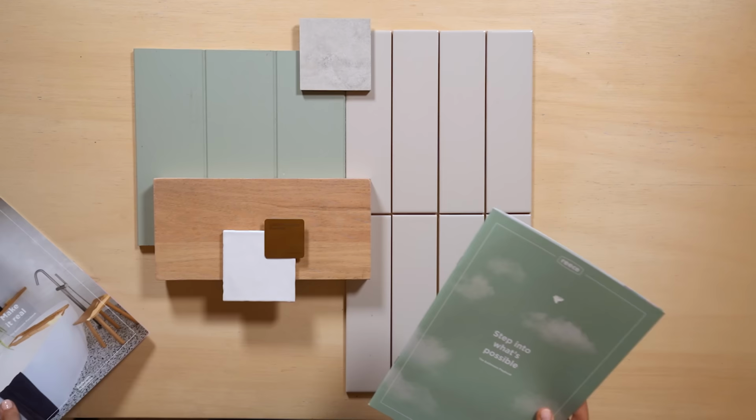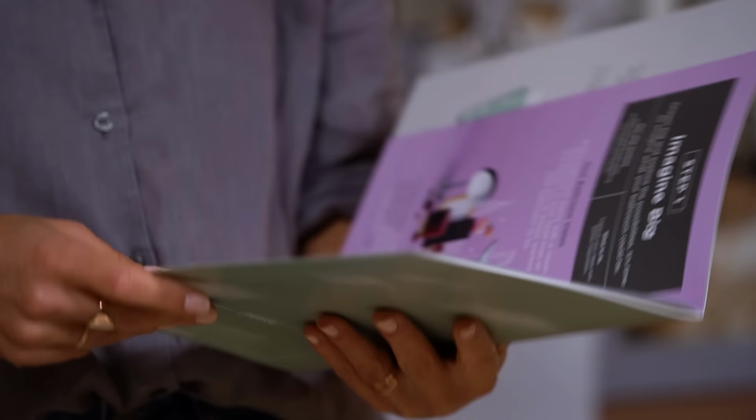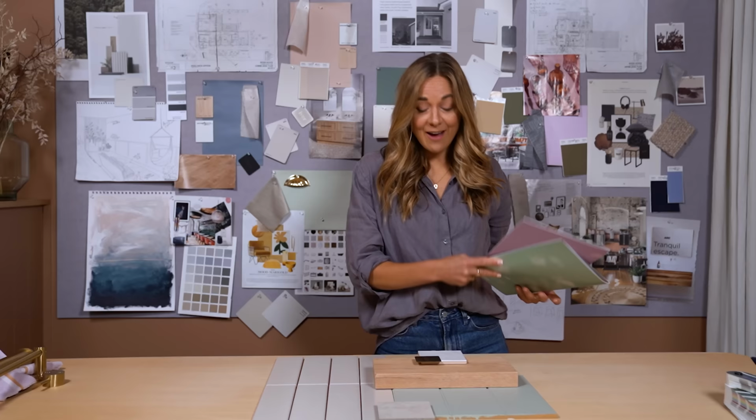So after I visited with Reese, I literally left with a bundle of brochures, which was a really great place to start. In fact, if you haven't designed a bathroom before, or even if you have, I highly recommend going to Reese because they do have these like step-by-step guides and plan books to show you everything that you need to know about designing a bathroom. So this was incredibly helpful. I have been able to select and finalize all of my finishes in here.